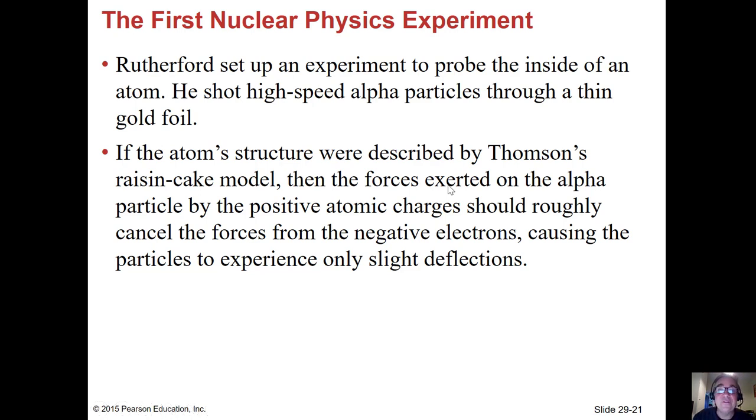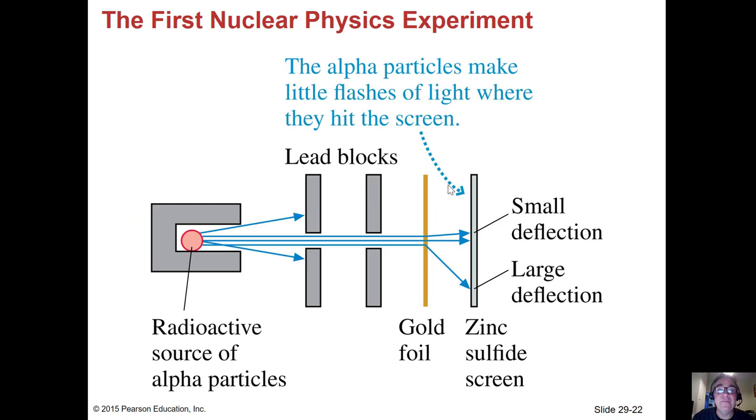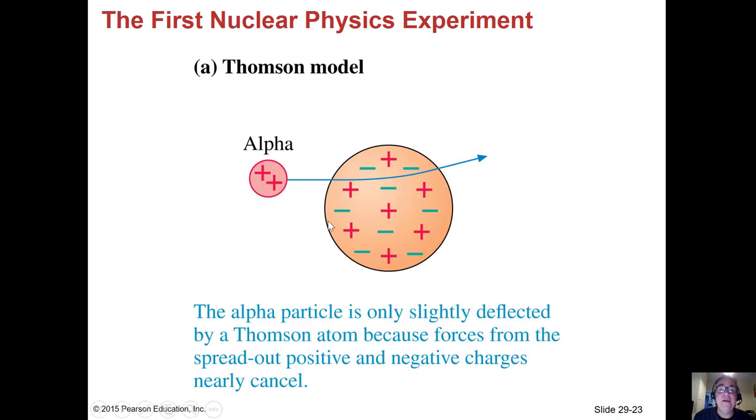I think there's a better picture on the next slide, maybe the one after this. Radioactive sample, some lead blocks just for safety reasons, and the helium nuclei would hit the gold and then just be slightly deflected. Because, you know, the nucleus isn't solid like we think of it now. It's sort of all spread out. Kind of like this. If this is Thomson's model, the alpha particle would be repulsed by the positive charge, attracted to the negative, on average just kind of make its way right through, and nothing would bounce back at you if this were true.